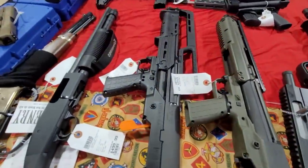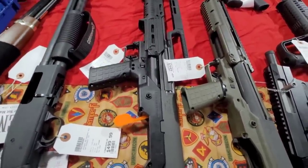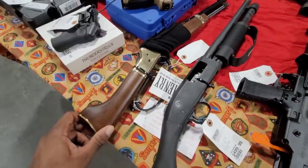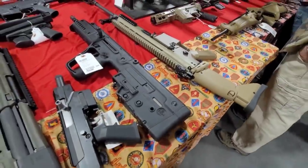9mm. Is this really classified as a pistol? I believe so. At Henry's, yeah. This is crazy, that short. Doesn't have that buttstock on there. Yeah, I would think that would be. It shoots 357 too. Also got a SCAR, some AR pistols down there.